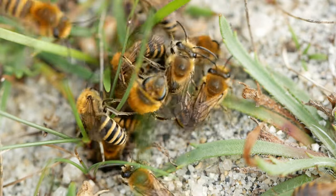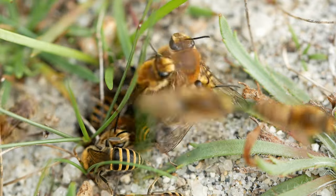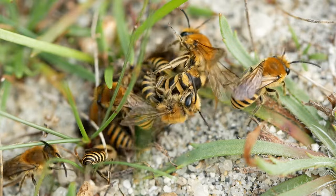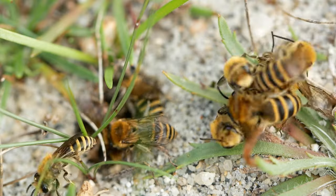The ratio between the males and females is about equal. But all the males hatch first, followed by the females in dribs and drabs. That's why the competition is so intense.